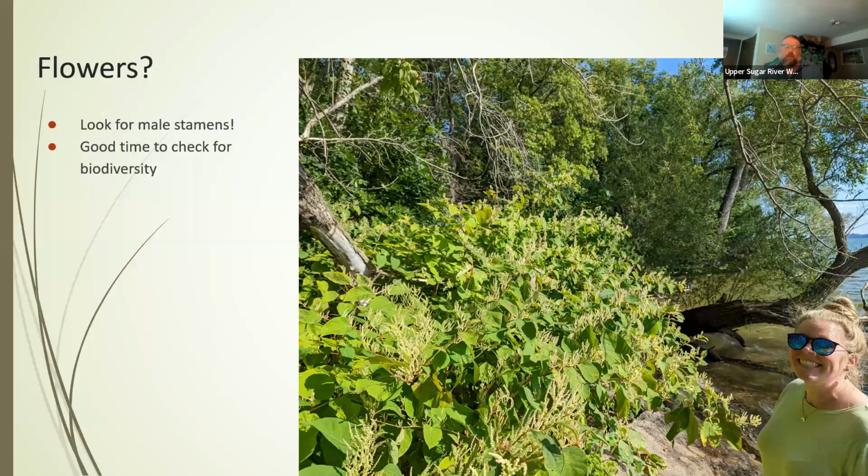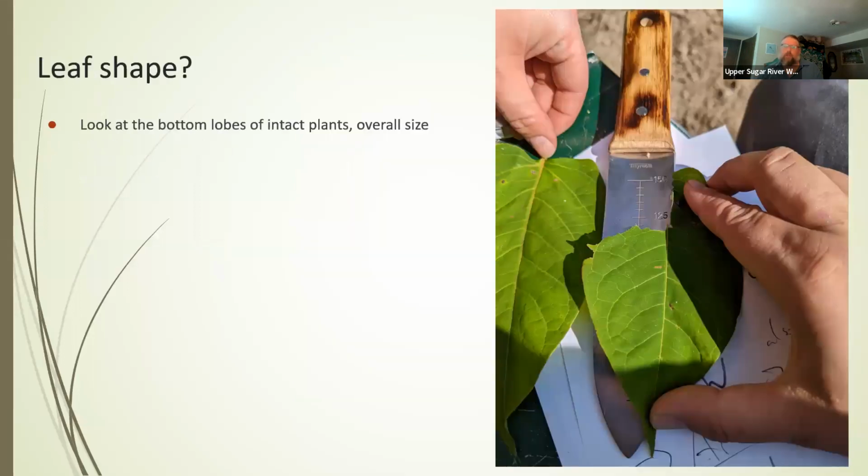And then, leaf shape, we were talking all about that. You can see in this case, this looks like Japanese to me. So it's got that very slight serration. Sinuses, those are called sinuses. It has very small sinuses right there. And so I'm also looking at the overall size and then the leaf tip right there. So I record this as a Bohemian type.